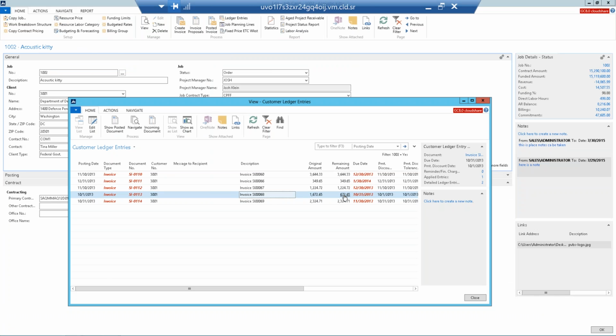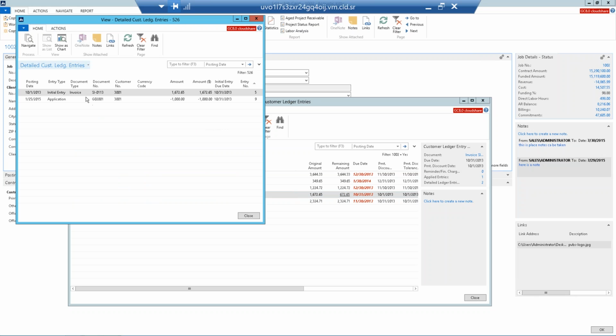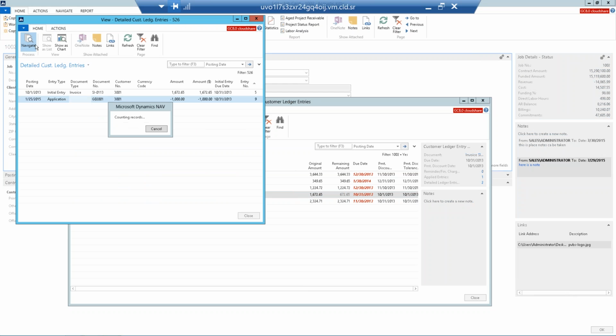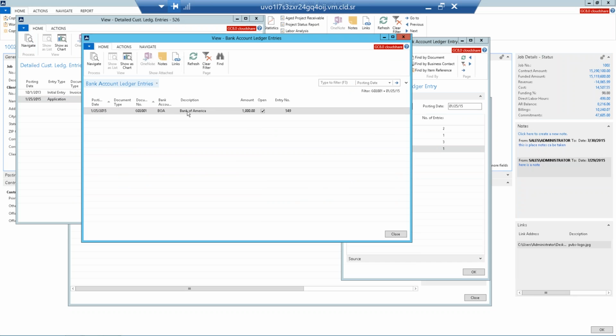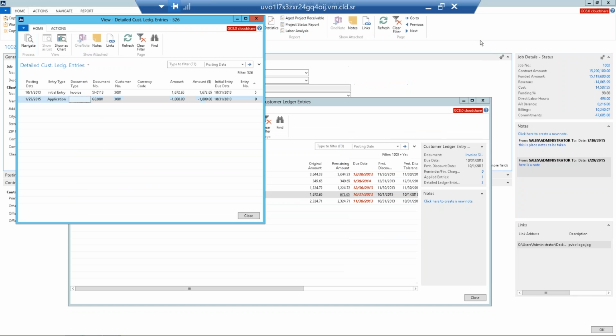So it's a way as a user I can get to that source document easily and answer questions that I might have. In addition to seeing just the source document, I can look at any applied entries. So the remaining value of the AR, in this case for this one entry, is $672. If I drill into that amount, it shows me all the entries applied to it. So in this case, there was a partial payment applied. I can look at all the details of that partial payment, everything from what GL accounts did it hit to the details regarding the bank account that we deposited that payment in from the customer. So it makes it easy for a user to answer questions that they might have about a particular transaction.